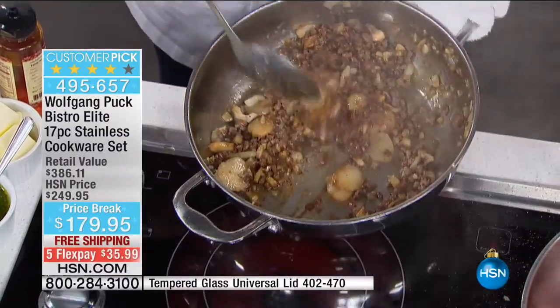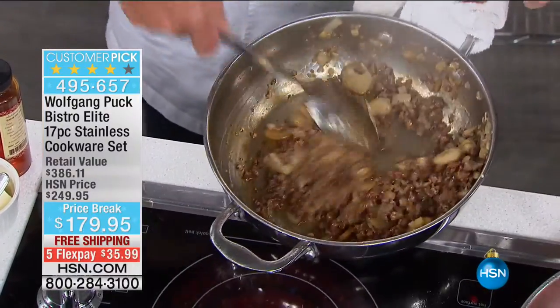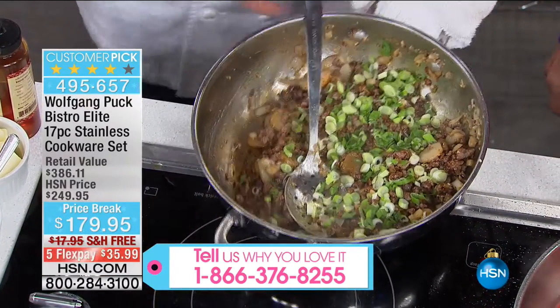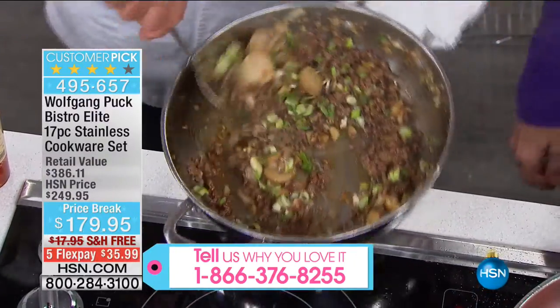Now look in my pan here. Can you see in here? Nothing's sticking. So what's the secret to that? The secret is you heat up your pan, and that's all there is to it. So now add a little green onions to it, and we are done. Marianne, if you have a little bit of the garnish or something left, we put it on top.